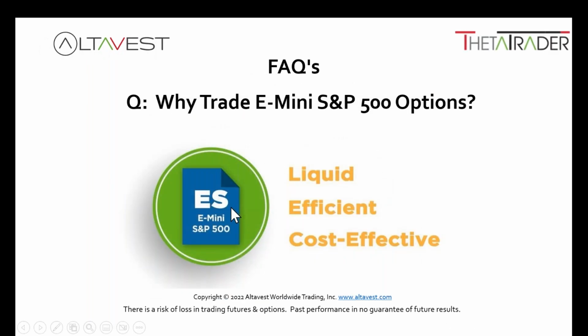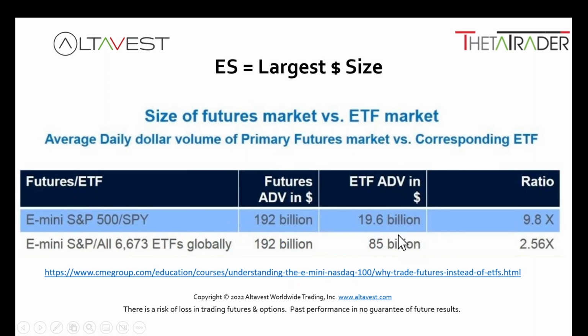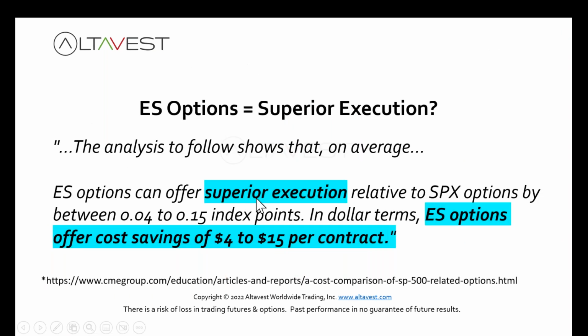And why the E-minis? Well, they're liquid, efficient, and cost-effective, and the E-mini S&P 500, for example, has an average daily dollar volume 2.5 times larger than all ETFs around the world, and almost 10 times larger than the SPY. So this is where the volume is, folks. If you didn't know it, this is where you want to be. There are 5 additional advantages for the E-minis: volume, liquidity, access, superior execution. ES options offer a cost savings of $4 to $15 per contract compared to SPX.